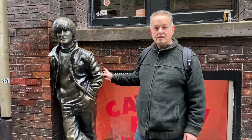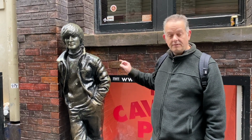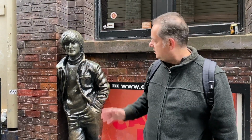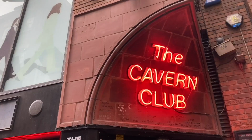This is the John Lennon statue. Now the sculpture is from a famous picture of John Lennon that was taken during the Beatles' time in Hamburg, and this features on his 1975 album Rock and Roll. It's a really cool statue because it's leaning against the wall. Not one of those traditional Beatles statues you see of royalty, it's just like a cool leaning against the wall kind of thing. Really like it. Come and see it.